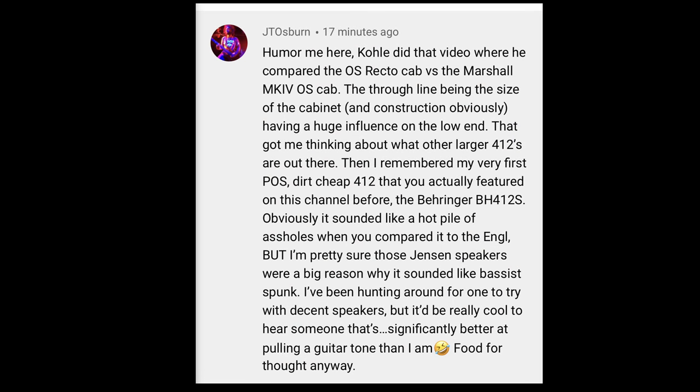Humor me here. Coley did that video where he compared the OS Recto Cab versus the Marshall Mark IV OS Cab, the through line being the size of the cabinet and construction, obviously having a huge influence on the low end. That got me thinking about what other larger 4x12s are out there. Then I remembered my very first POS dirt cheap 412 that you actually featured on this channel before, the Behringer B412S. Obviously, it sounded like a hot pile of assholes when you compared it to the Engel, but I'm pretty sure those Jensen speakers were a big reason why it sounded like bassist spunk. I've been hunting around for one to try with decent speakers, but it'd be really cool to hear someone that's significantly better at pulling guitar tone than I am.